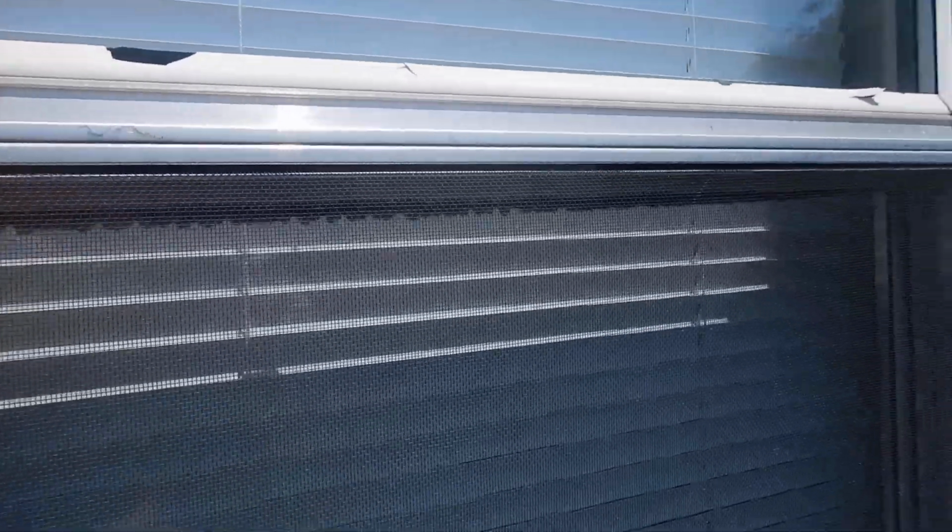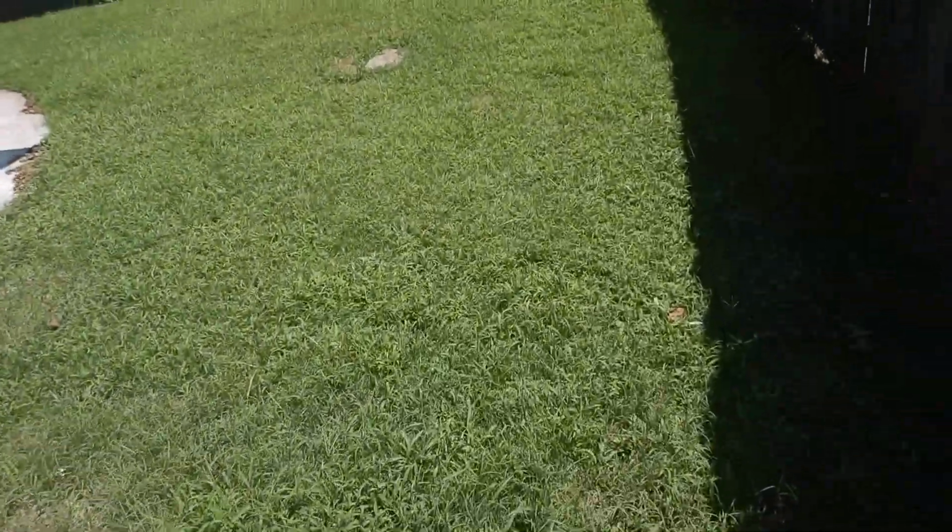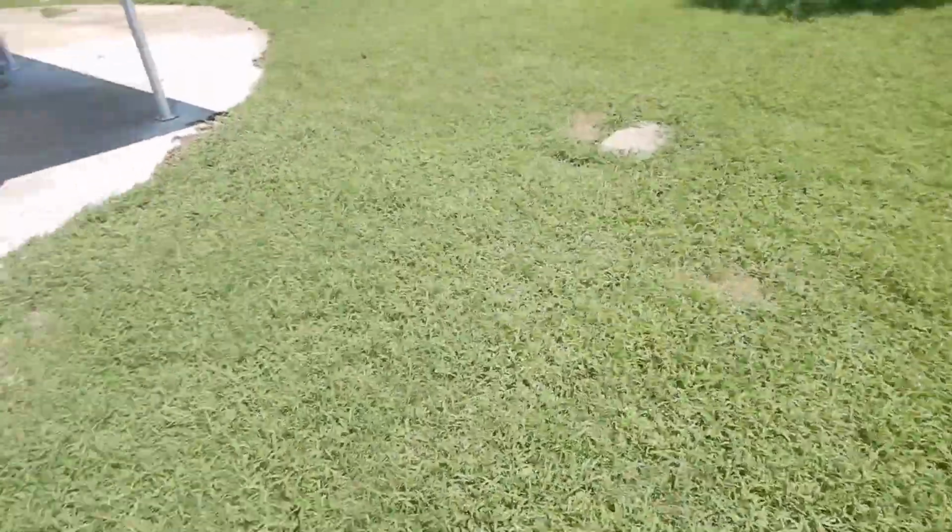Coming along, more glazing strips. More glazing strips, see that? All the glazing strips are pretty much messed up. See these paving stones that are not dimensionally uniform.